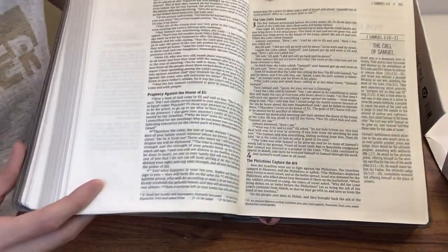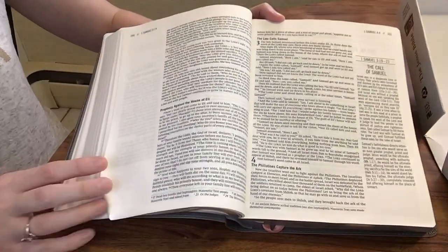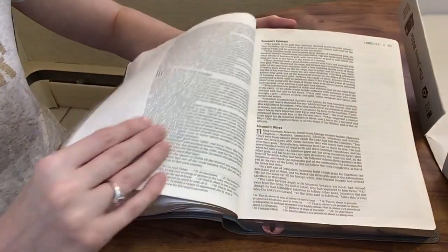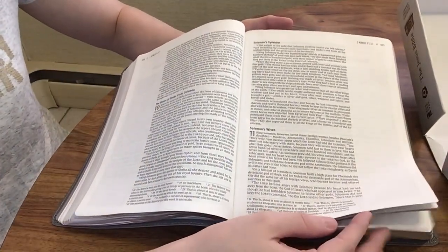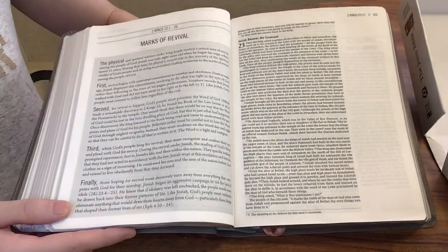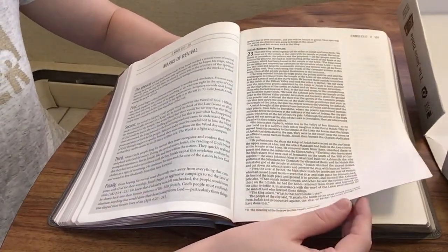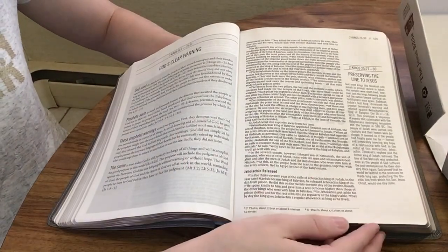So you can see, like I said before, some of the pages do have some space for journaling. The pages aren't super thick, so you definitely would want to test out whatever product you're going to use to take your notes, like maybe somewhere in the back of the Bible, so you can see how the pages will hold up to it, if it's going to bleed through or anything. But I have seen online several people have taken notes in this Bible, and it's worked out for them.